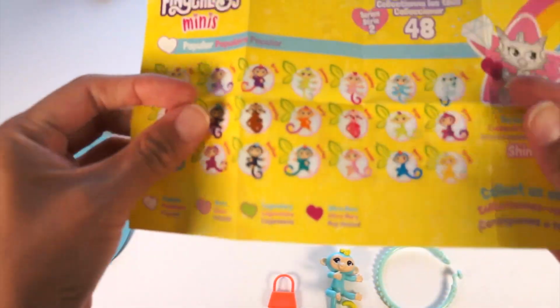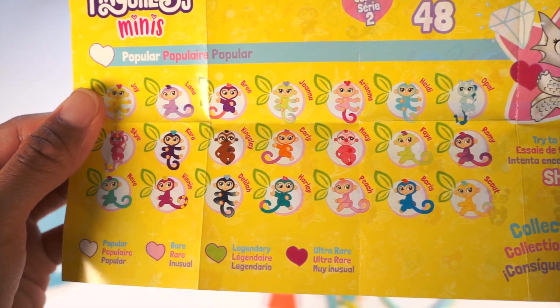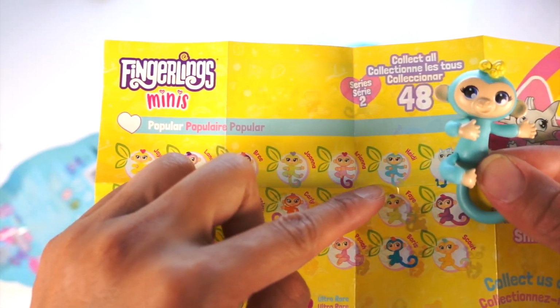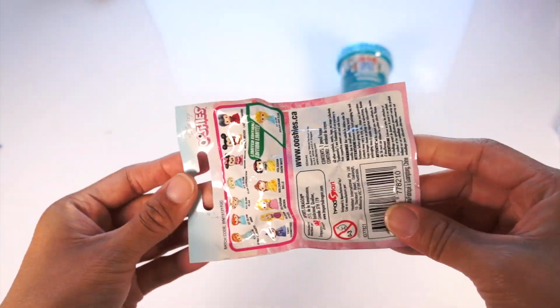So let's find her in the catalog. I think she is just in the popular section. I think she's this one here. Her name is Heidi. How adorable. And I think they're supposed to be pencil toppers. I forgot to mention that before.